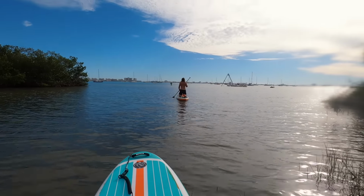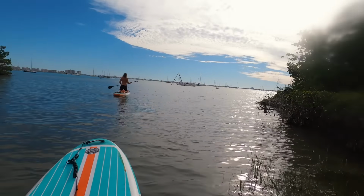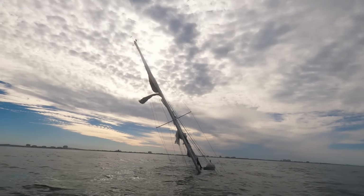Wow, super sad that this boat is on the rocks. But now let's get back and get our chain plates and everything figured out on our boat Liberty.